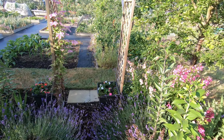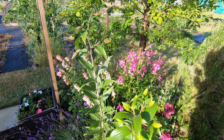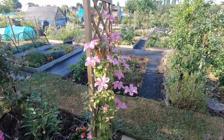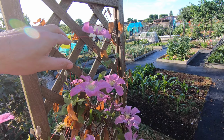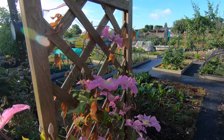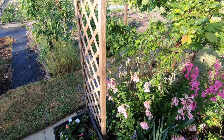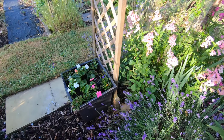So hopefully these lilies will be in flower at the end of July for that tour, but knowing them, they'll have come and gone by then. And we've got the clematis looking nice. A little bit of dead stuff at the top. Unfortunately, once it got up into the more exposed areas off the trellis part, the summer winds that we're having these days, I think it just burnt it, basically. It just blew it to bits.